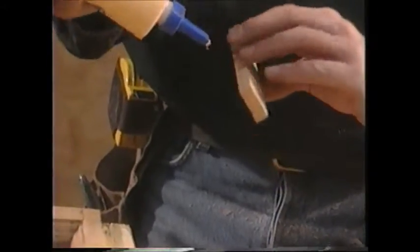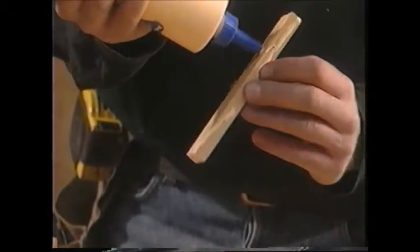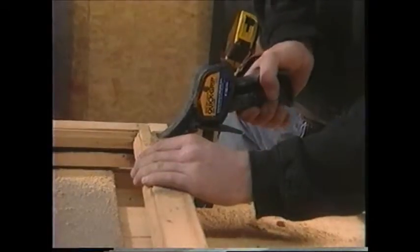I believe it's much more important to restore these windows than to put a new window in. As far as I'm concerned, the older windows are in fact superior to the newer windows, and I guarantee after I restore this, you're going to get another 100 years out of it.